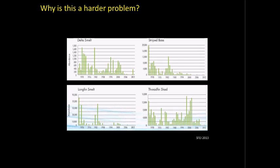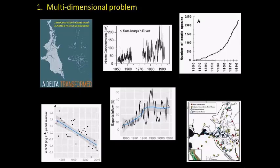I'd just like to suggest six other reasons why the delta problem is a hard problem to make progress on. So the first problem is that, as you all know, this is not a single factor problem. This is a multi-factor problem. If we just step back and look at the ways in which human actions have transformed the delta, it really is remarkable. We've completely transformed the landscape. We've enriched the estuary with nitrogen and phosphorus. We've introduced to the Bay Delta 100 species of invasive plants and animals.